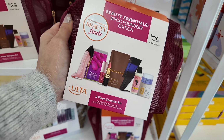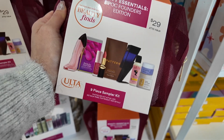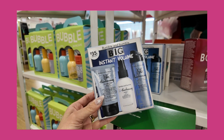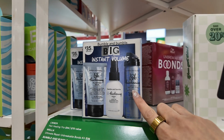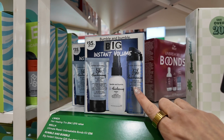We actually worked with Glam for Good and it was super fun. So this could be a really great option. It's $29 and there's a lot of great products in here. This one's perfect. I love Bumble and Bumble, but I particularly love the thickening dry spun texture spray. I have fine hair and find that my curls fall fast. So I love that this helps keep texture in my hair.